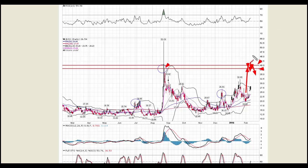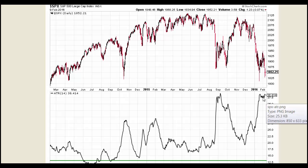You can see I don't think we have enough fear yet in the market to call a bottom. Here's the average true range. You can see how elevated it is. Now, it's telling me that there is fear in the markets, but not enough fear to just throw in the towel, to wipe out all the weak longs.